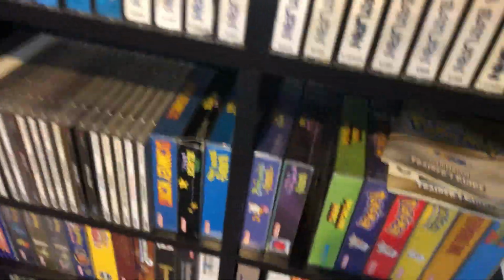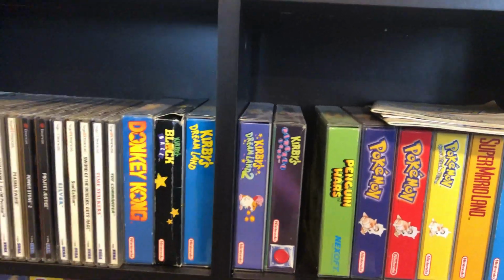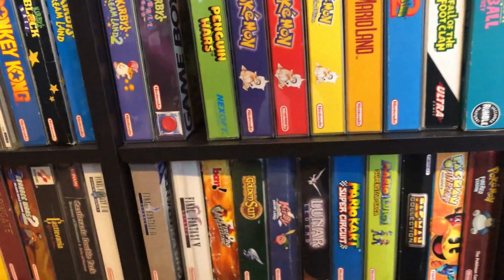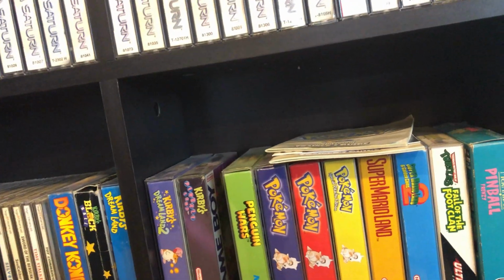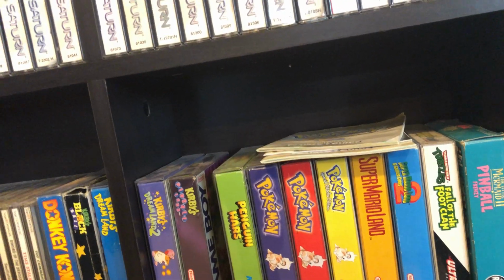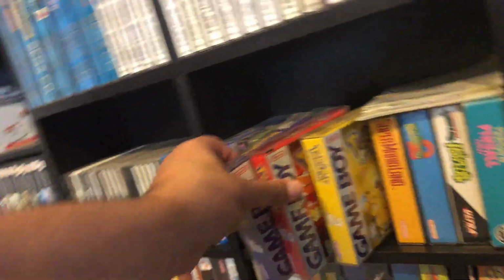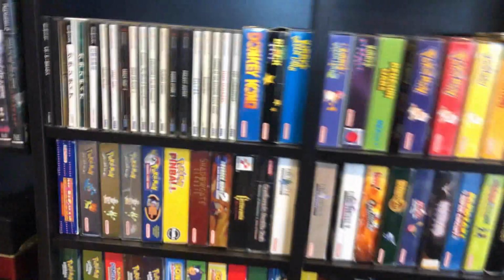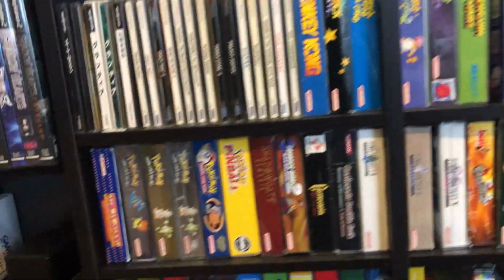I have my boxed Game Boy collection, which has most of the Kirby games, with the exception of the Game Boy Advance ones. I think I'm missing something on the Game Boy Advance for Kirby, but got most of them. I think I have all the Pokemon games in the box. I got most of the ones I needed from a garage sale last year when I had stopped recording, unfortunately. And, well, that's just how it worked out.